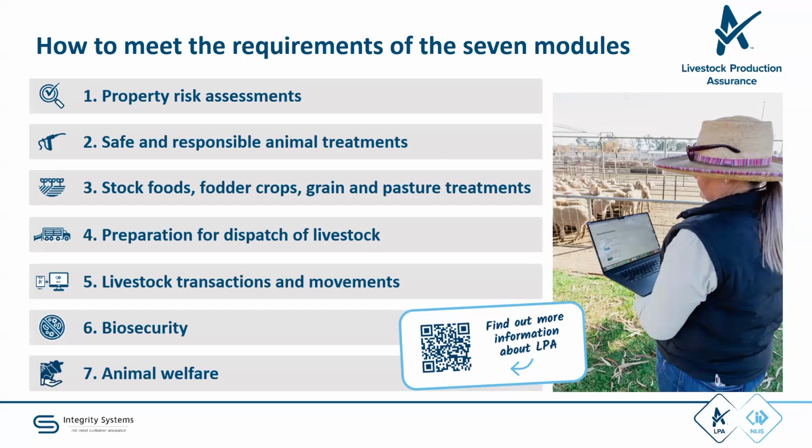Yes, where was I? Right, so you can complete the LPA learning as many times as you like for free through your online LPA account, as well as any of your colleagues, staff, or family who might also be involved with the management and ownership of your livestock.